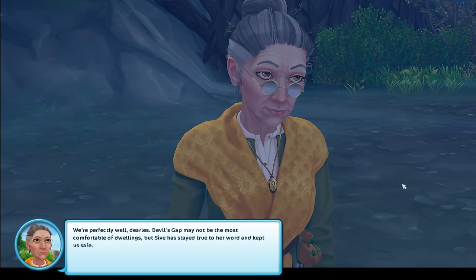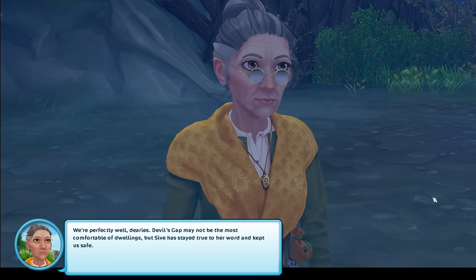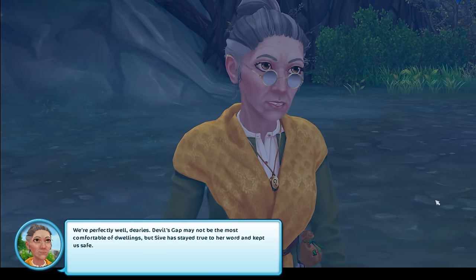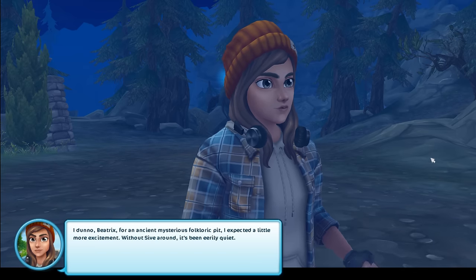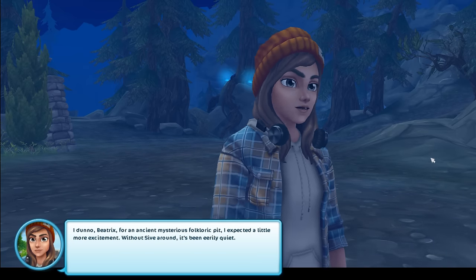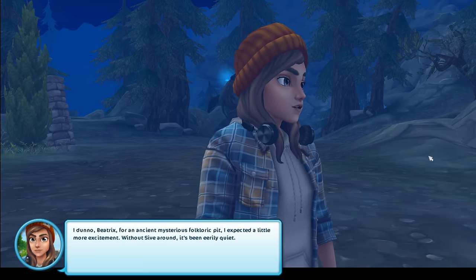We're perfectly well, dearies. Devil's Gap may not be the most comfortable of dwellings, but Sieve has stayed true to her word and kept us safe. It's been like a storybook adventure in real life. I don't know, Beatrix. For an ancient, mysterious, folkloric pit, I expected a little more excitement. Without Sieve around, it's been eerily quiet.